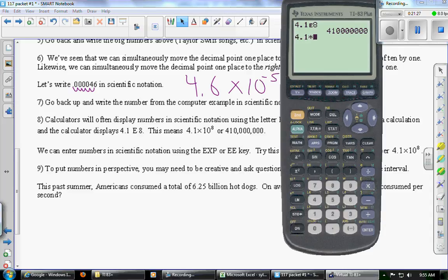4.1 times 10, and then the up arrow is the power button, 8, absolutely. So they both say the same thing. Why do we have the E stuff? Well, it's just a little bit quicker to write it that way. Okay, so we'll just walk around real quick and make sure we can find this.